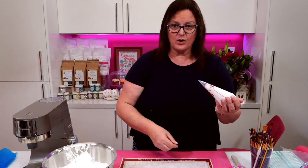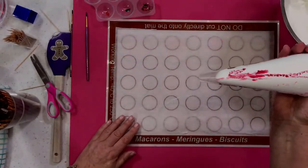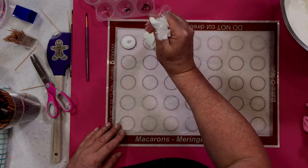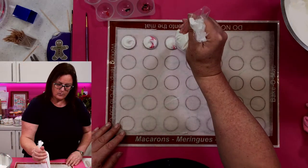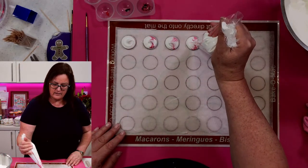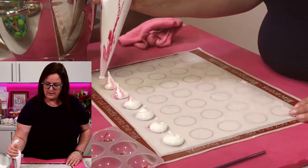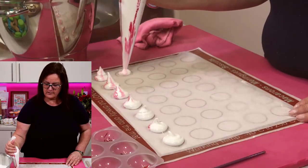So I'm just going to cut the same hole off again, okay? Do the same cut again. And we're just going to do exactly the same. Now your first ones may come out white. I've been quite lucky here. So what you're going to do is squeeze and pull off. Squeeze and pull off.